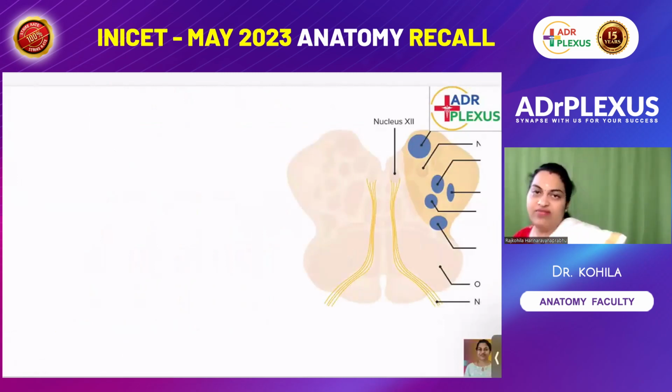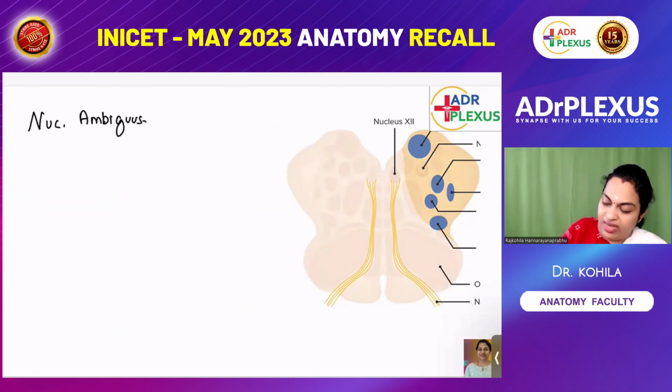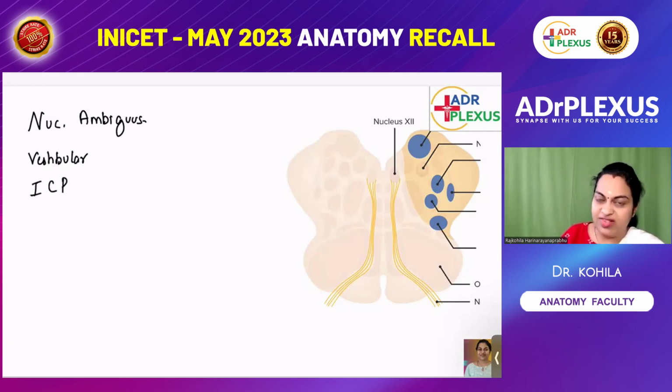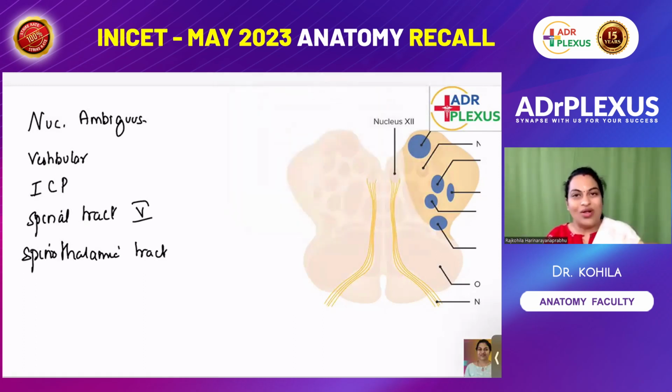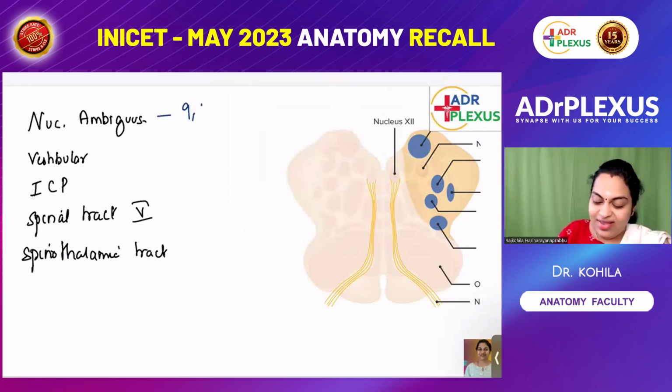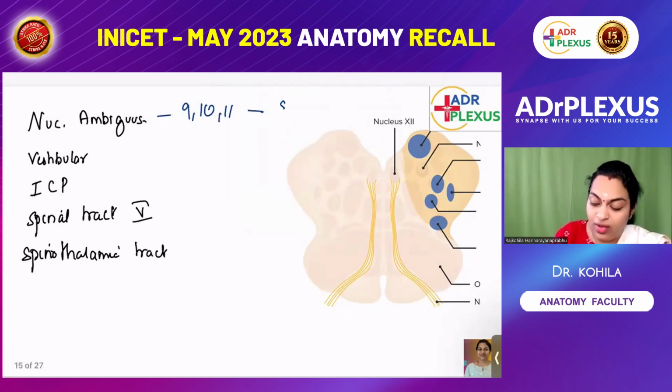So what are the structures which undergo ischemia in the posterolateral zone of the medulla? Yes, nucleus ambiguus. Then you can get to see the vestibular nuclei. The inferior cerebellar peduncle is there. What else is there? The spinal tract and nucleus of the trigeminal nerve and the lateral spinothalamic tract. These are the very important ones that lie there. So nucleus ambiguus, what is it going to give rise to? Yes, cranial nerves 9, 10, 11, the special visceral efferent fibers, which are going to supply the muscles of the soft palate, pharynx, and larynx.